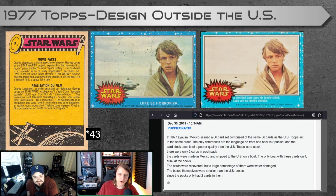It's a 66 card set comprised of the same 66 cards as the U.S. Topps set in the same order. The only difference is the language on the front and the back. The card stock is of a poor quality. There are only 2 cards in each pack, which I can confirm. The cards were made in Mexico and shipped to the U.S. on a boat. The only boat with these cards on it sank at the docks. The cards were recovered, but a large percentage of them were water damaged. The boxes themselves were smaller than the U.S. boxes, since the packs only had 2 cards in them.